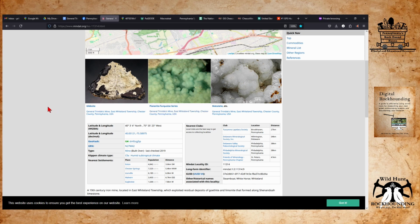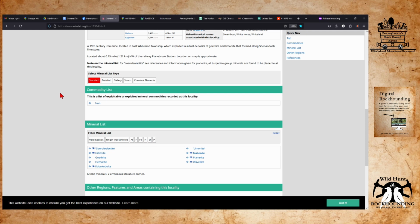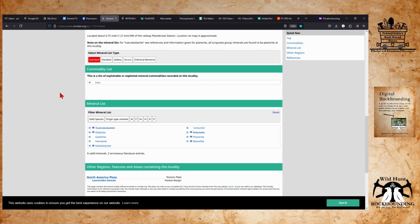So let's say you live in this area. You can already get a nice hint here of some of the minerals that were found in this mine. Let's scroll down to the minerals list. All right, a lot to go on here. You can see the commodities list. This is a listing of, if this was a commercial mine, essentially why that mine was started.